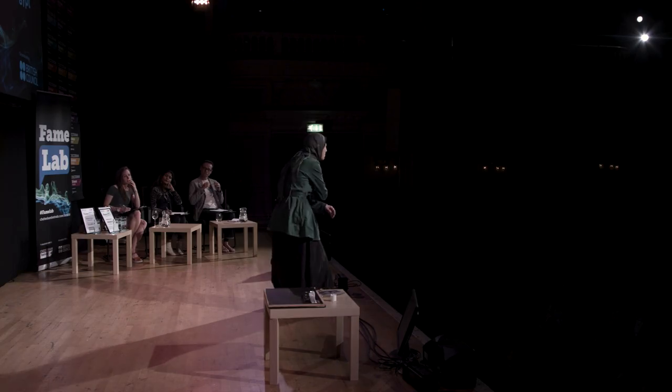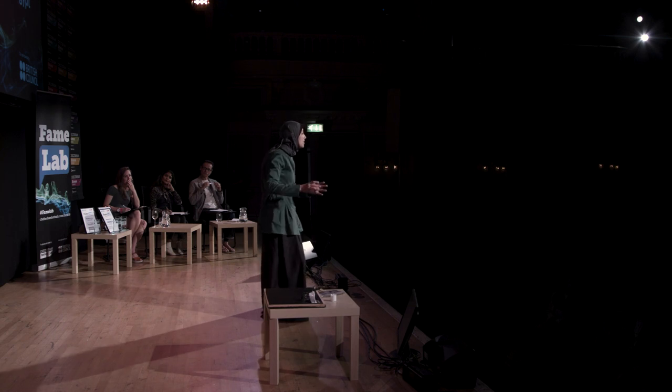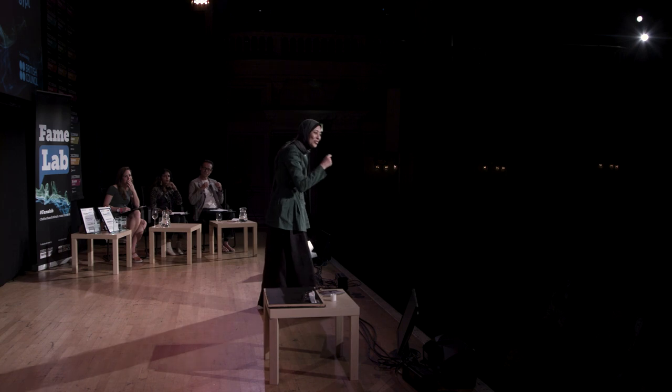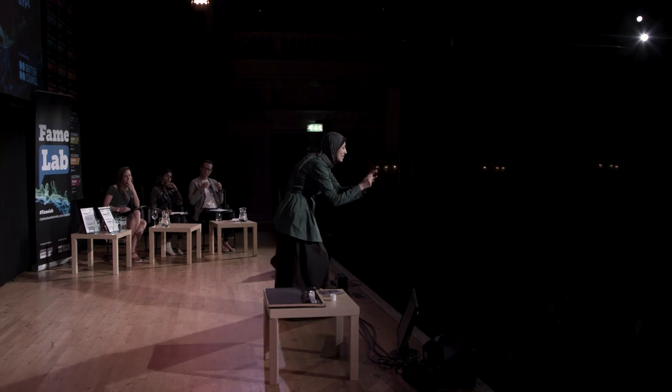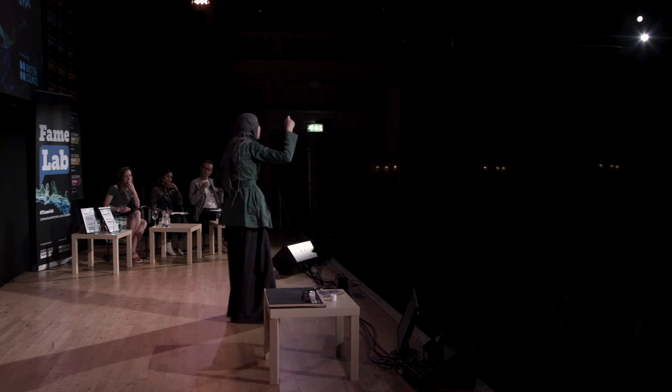Then, bam, a new technology was developed. It's called next generation sequencing, or NGS. It enables us to look closer and to read every single building block of the DNA chain until we find the needle in the haystack. It employs a unique quality about the DNA itself.